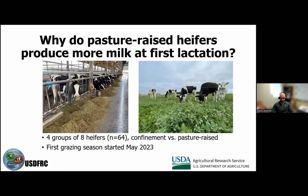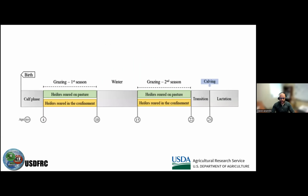So we employed a similar experiment, except we added quite a few more heifers this time, and we began this experiment back in May of 2023. We had 4 groups of 8 heifers that we raised out on pasture and 4 that were raised in confinement. Again, the scheme is similar, where the main difference is that we had 2 full grazing seasons for those heifers that were raised on pasture.